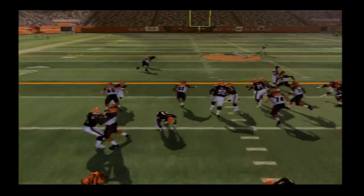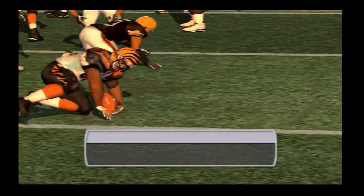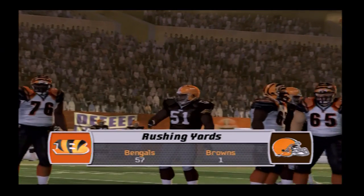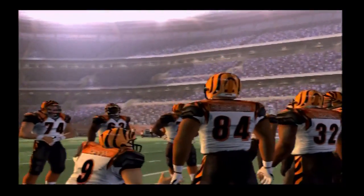Slips the tackle. A touch with the tackle. Two guys converged on him and both missed. If you get into an opponent's backfield, you've got to make the stop.